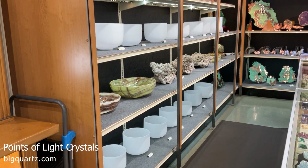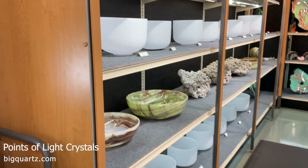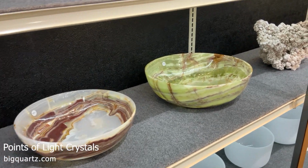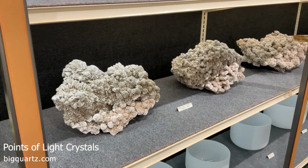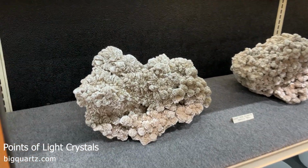We have a selection of quartz crystal singing bowls. In between the bowls, we have some large green onyx bowls. They're for display only. And we have some very large desert rose specimens. Some people call these desert rose selenite. Quite fragile.